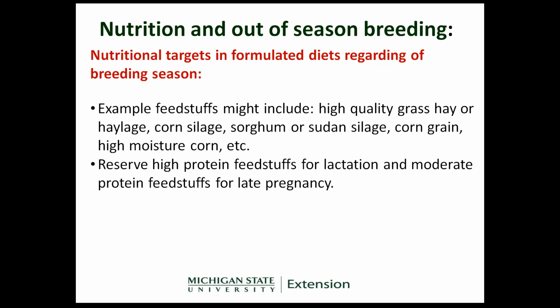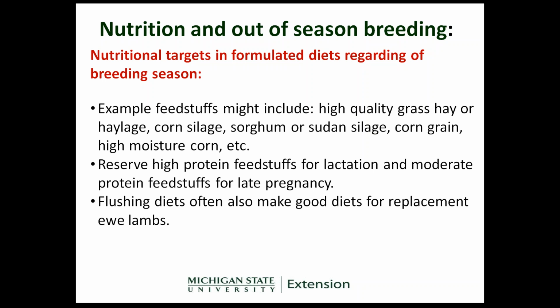We can reserve these high protein feeds, which are typically more expensive, for lactation in sheep, and maybe these moderate protein feeds for late pregnancy. This is a time where protein is not so important, but energy really is. Flushing diets also make good diets for replacement ewe lambs, which I'll talk about next. The target protein for these types of diets might be around 11%. I mean, it's not going to hurt if you feed more, but it might be sort of a waste of money. So you don't really have to buy expensive protein supplements to have an efficient flushing program.